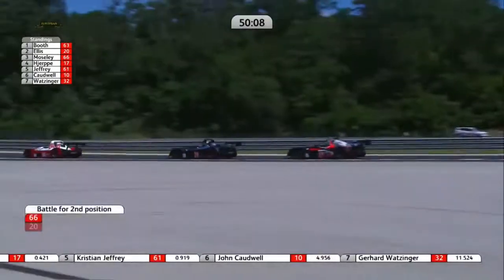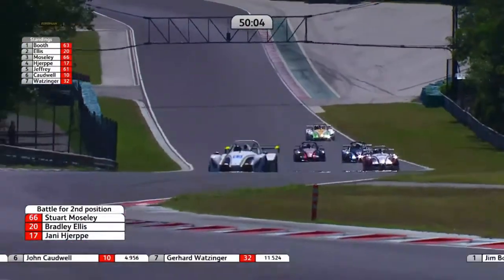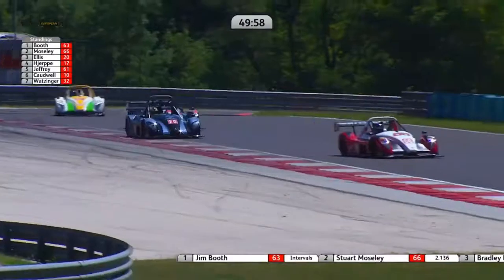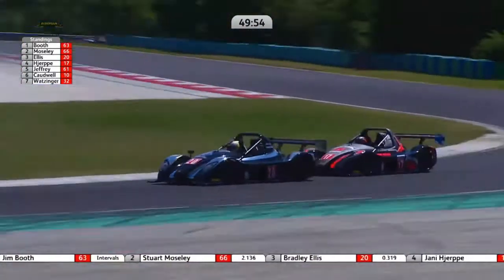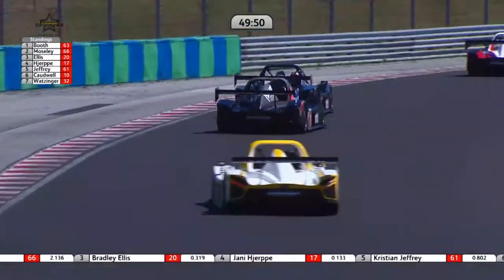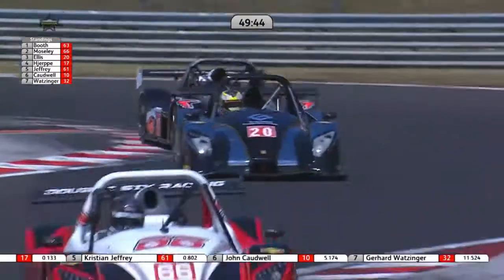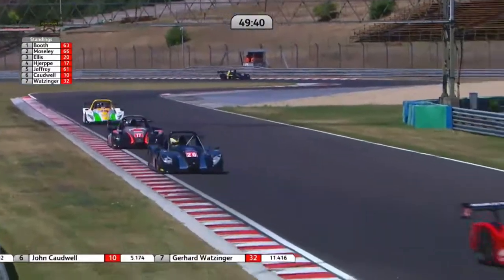The guys gave each other space. Ellis trying to get the cut back, but now he really just needs to get his head down, try not to lose the place to Yanni, and get back to Booth. Yeah, but also for Stuart Mosley, this is a chance. He's got almost a second of clear air ahead of him to actually try and put that gap over Bradley Ellis for the first time in the race, as Bradley's busy fending off Yanni Herpier as they clatter over the curbs. A lot of curb there.